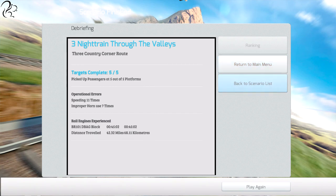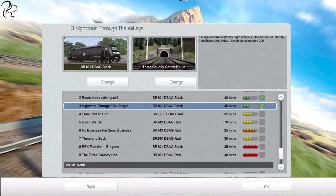Sped 11 times, improper horn use 7 times. Oh, come on, I'm just having fun. You don't penalise me for that. God, this game's so picky. 42 miles, 68 kilometres, 48 minutes. That is scenario 3 done.